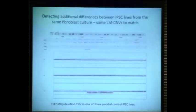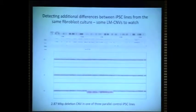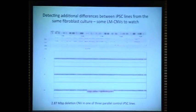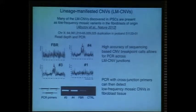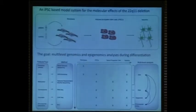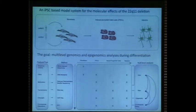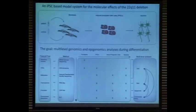Here's another example of this kind of phenomenon, with readings from 3 different iPS lines coming from the same donor, and only one of them shows an additional roughly 3 million base pair deletion on chromosome 2. So this happens. This is not a big surprise to us because we had just published something similar in a different iPS-based model system, where we could show that in many cases you're unmasking existing variation from the donor tissue in your iPS clonal lines. However, once you know this, you can control for it, and the numbers are manageable. And so overall, the model system is now there, and it's useful, and it's workable.